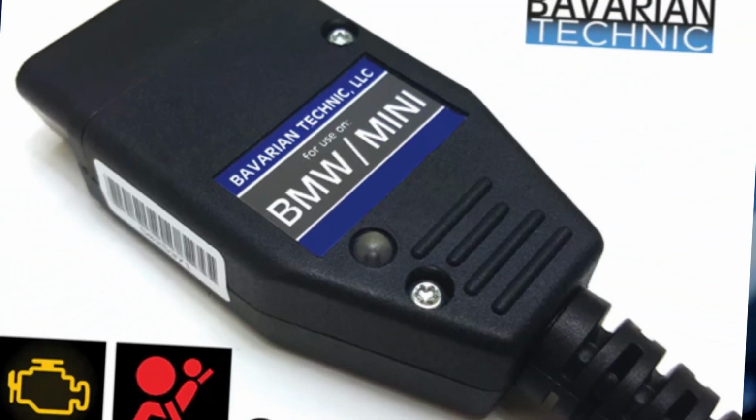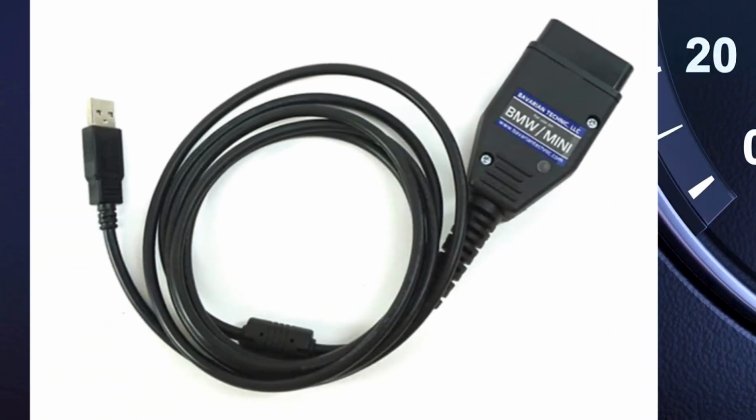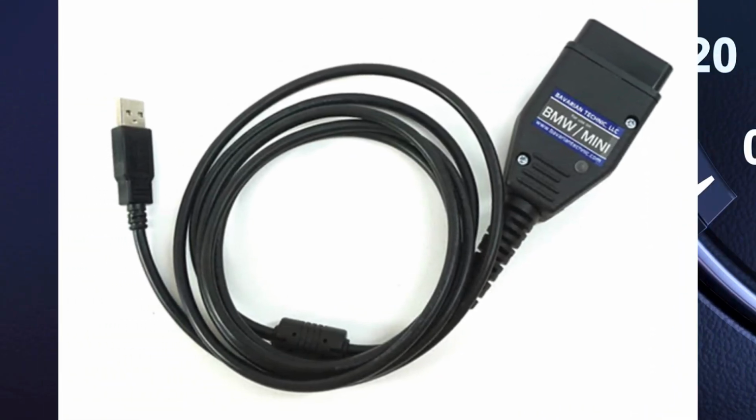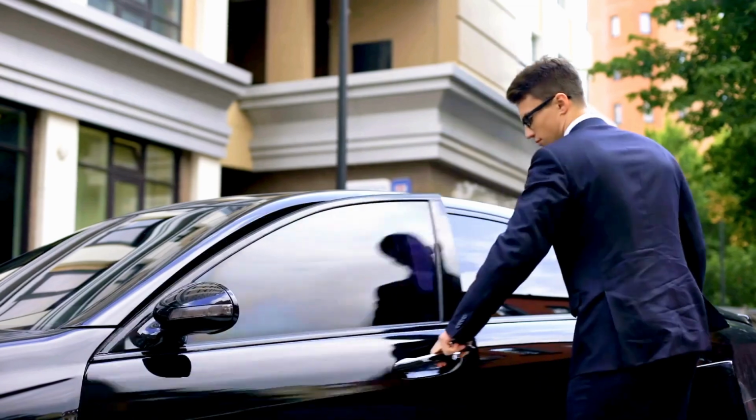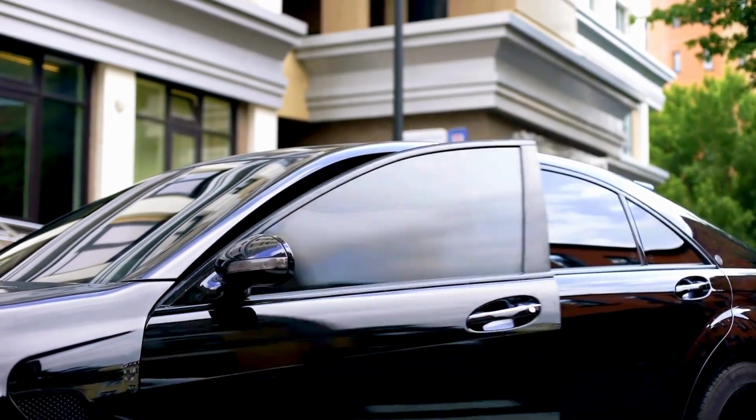And lastly, the Bavarian Technic BMW Diagnostic Tool. If you want BMW-specific diagnostics and coding, this is it. It's a bit pricier at $300, but it's perfect for anyone who loves deep diving into their BMW systems.